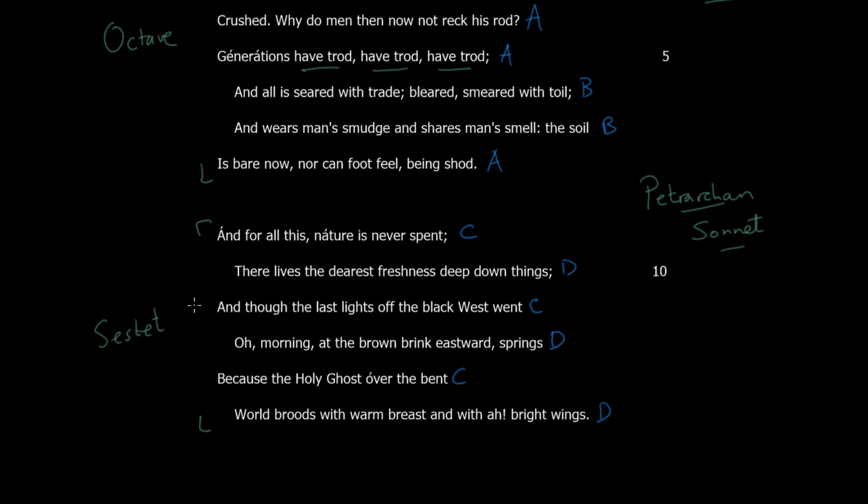Very often in these types of poems, there is some kind of poetic turn, or some kind of change in focus once you get to the sestet. That is true in this poem as well. We have, and for all this, right? We summarize what came before, we draw it to a conclusion, and the rhyme scheme helps with this as well. And by the way, not every Petrarchan sonnet has exactly the same rhyme scheme. Sometimes you have slight differences in the sestet.